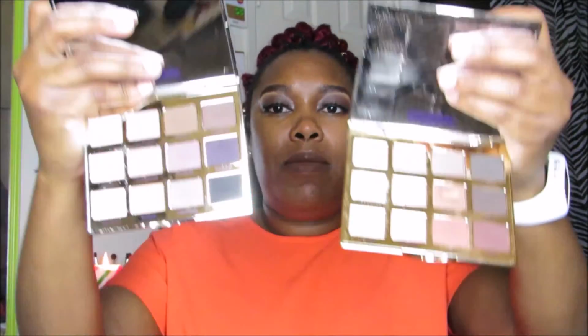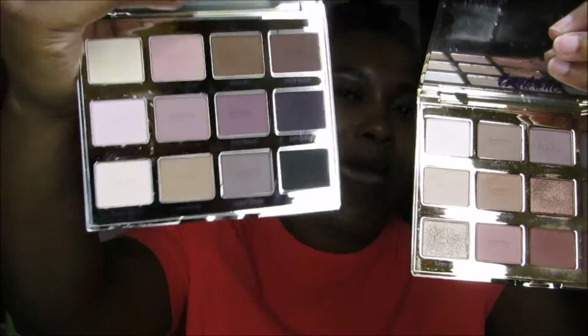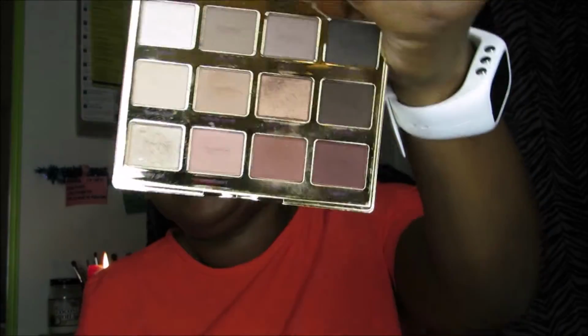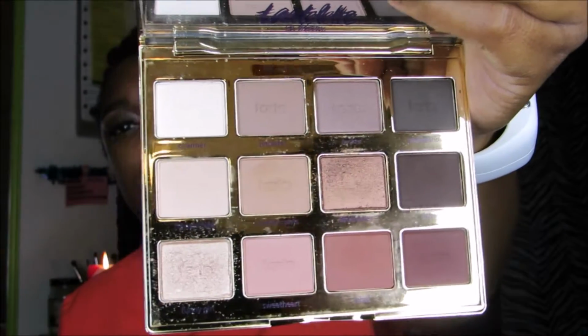And then the last two are by Tarte. It is the Tartlet in Bloom and the Tartlet Matte palettes. Again, both natural. This is the matte palette. Looks like this. I love it. And then this is the Tartlet in Bloom, which is mattes and shimmers. Both of these palettes are just to die for.